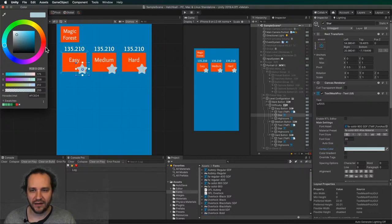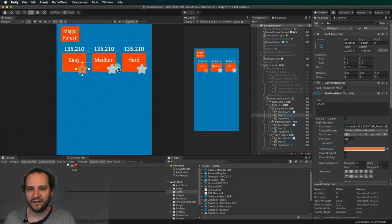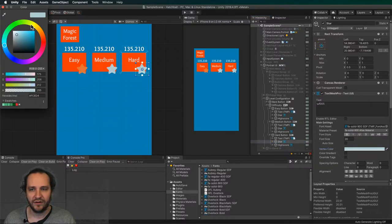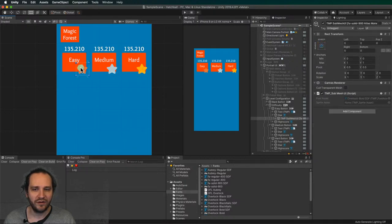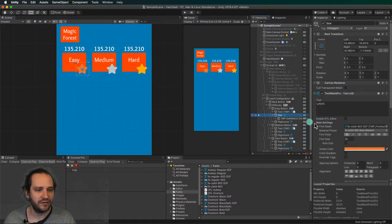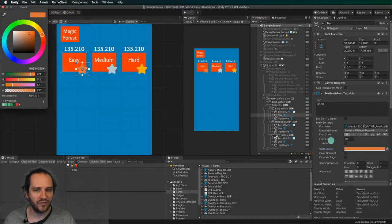Right, so now the stars. I need to make bronze, which is something like this. And then silver is already there, and gold should be something like that. The bronze is a bit too dark now. Oh, there. It's hard to see on the orange, but eh.